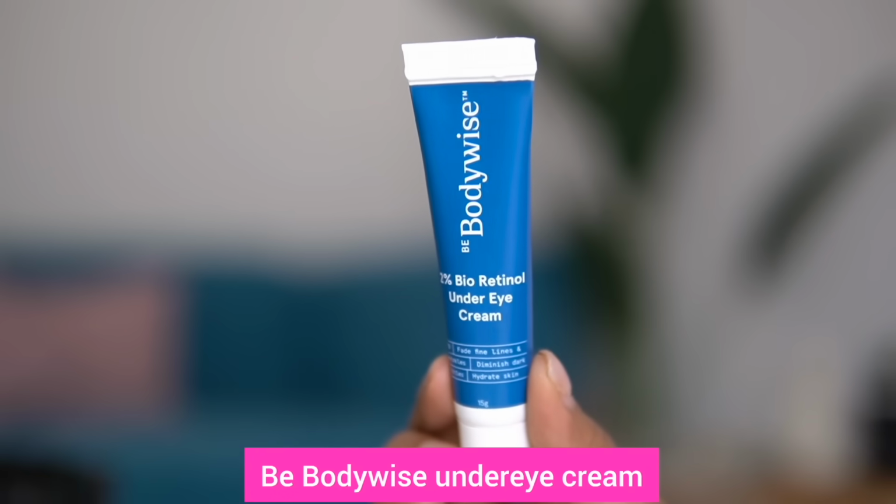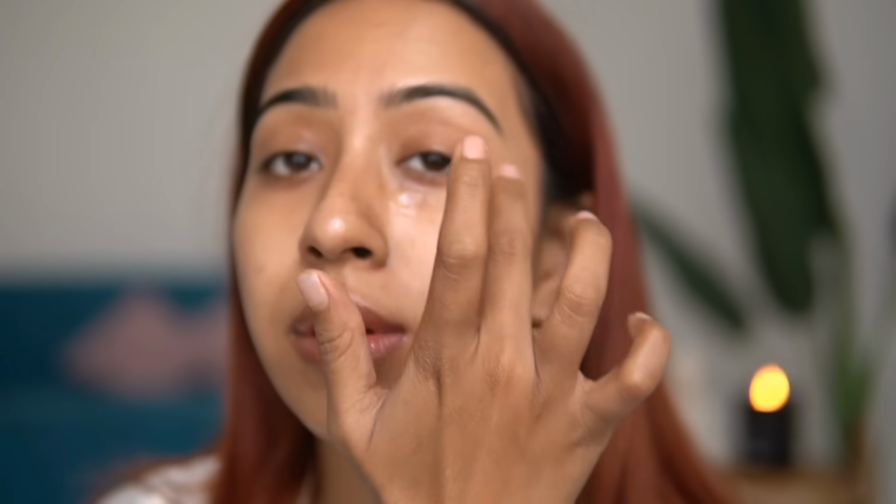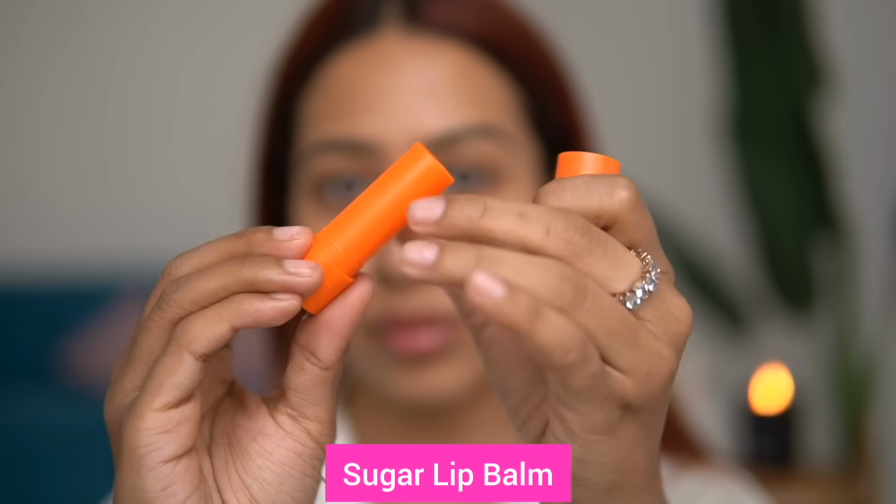Then I will use the Be Body Wise Eye Cream. This eye cream contains 2% bioretinol that fades fine lines and wrinkles. It also reduces dark circles and helps to even out the skin tone under our eyes. Lastly, I will apply the Sugar Pop Lip Balm that is going to hydrate my lips and make it plump and soft.